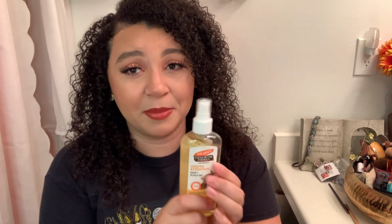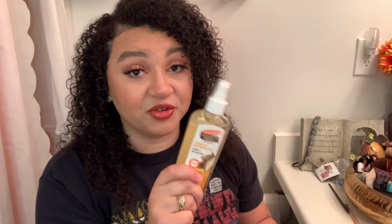If you have thin hair, this might not be good for you. It might weigh your hair down. I don't think it really weighs my hair down, but I only put this in after my wash days. So when I wash and condition my hair, I put a little bit of this on my scalp, on my hair, and that's it. And I don't put any more in until it's time to wash and condition my hair again. That's it. I don't do this every day, because then it would definitely weigh my hair down.